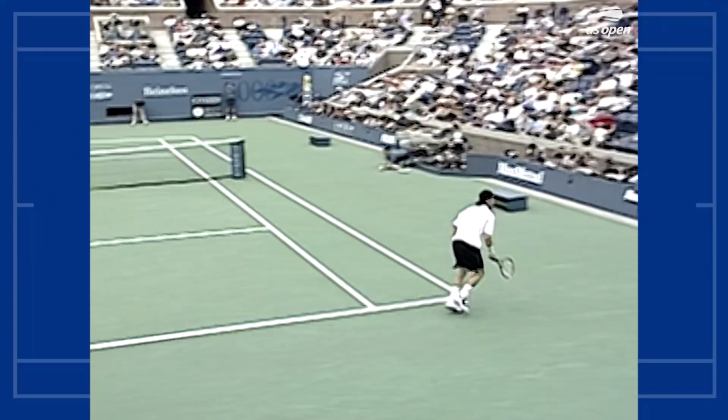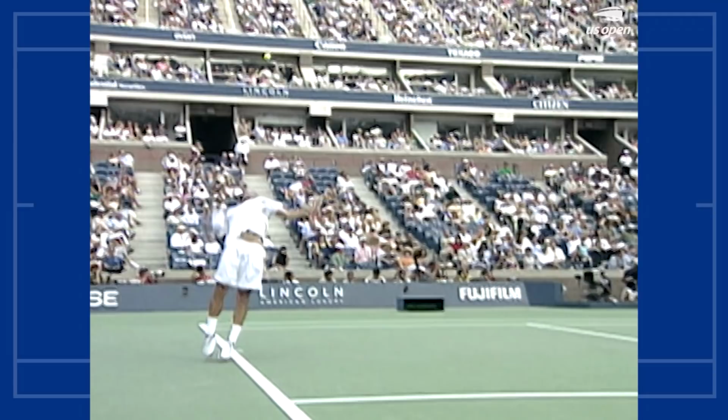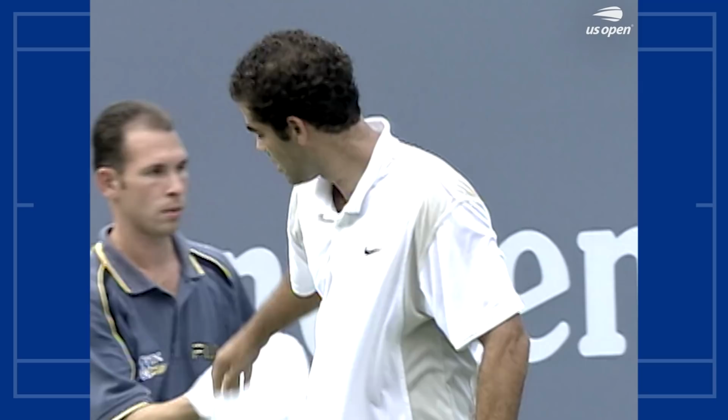His fourth ace. 40-30. Again, look at the reach. The power coming up through the legs, the uncoiling. So many fabulous ingredients in what might be the greatest serve of all time.